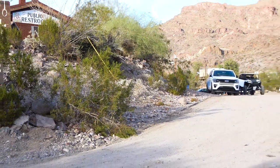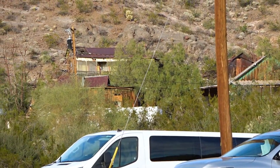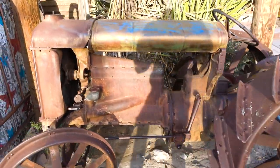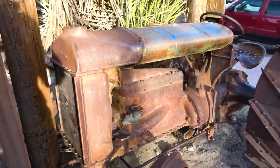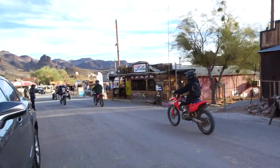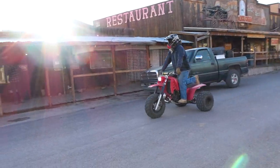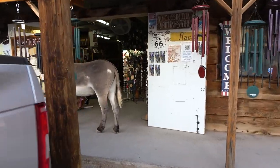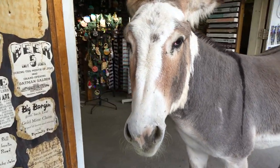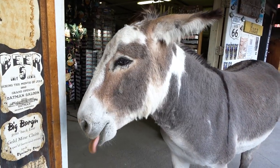Oh, it points this way. So maybe we can get back to our truck through here. There's a lot of older buildings up in the hill there too. I'll say bye to the donkey. Hello. I'll leave him alone.